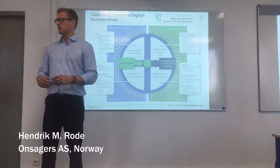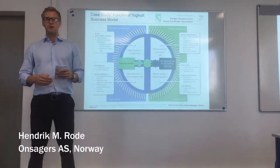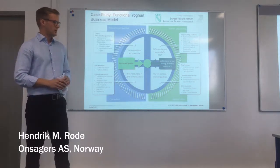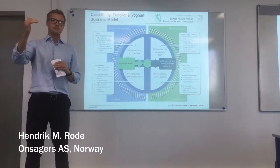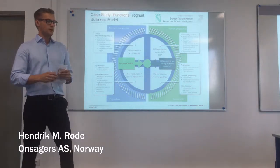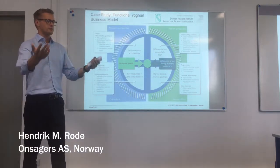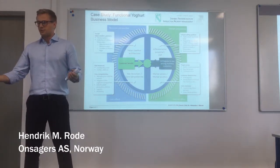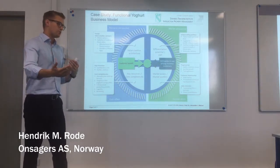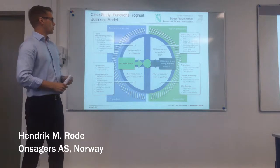So as Tomo explained, functional yogurts are already on the market. You can go to the store and buy a yogurt which has some claimed health benefits, and it's usually at a higher price compared to normal yogurts. So basically this case study is about taking it to the next level, where you can get individualized yogurts based on some health parameters that are measured by fitness wear, and you will get your yogurt delivered to your fitness center. So basically we're providing an extra benefit for the customer, and thereby we will be taking a higher premium price.